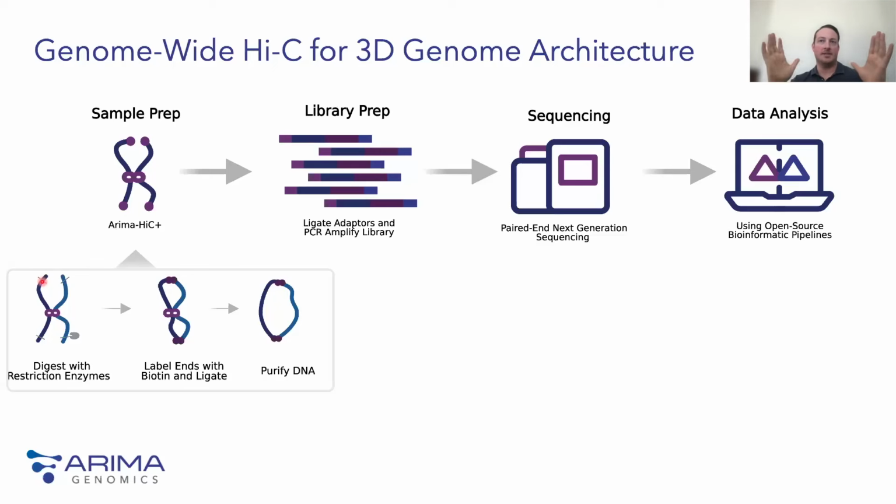And then in this next step, you add a biotin marker to the ends of those fragmented DNAs, and then you ligate the DNA back together. And really, in this core step, you've preserved information about which two pieces of DNA were spatially proximal to each other within the nucleus, right? So that captures spatial proximity, and in doing so, informs what the structure of DNA must have been inside that cell.